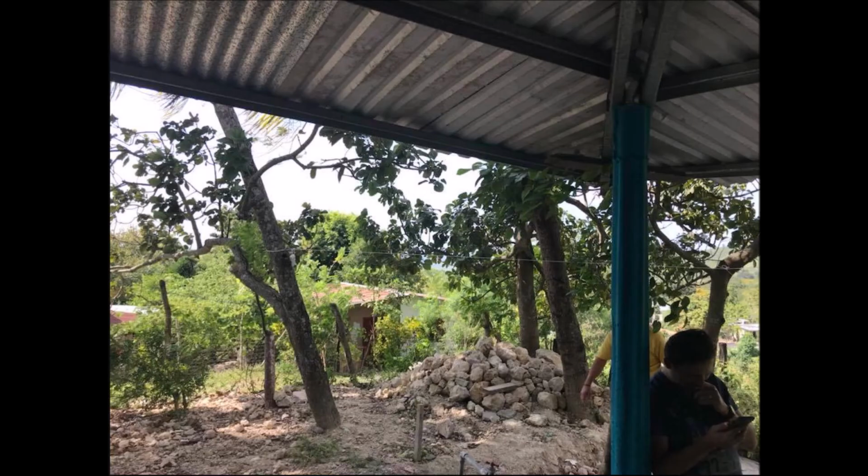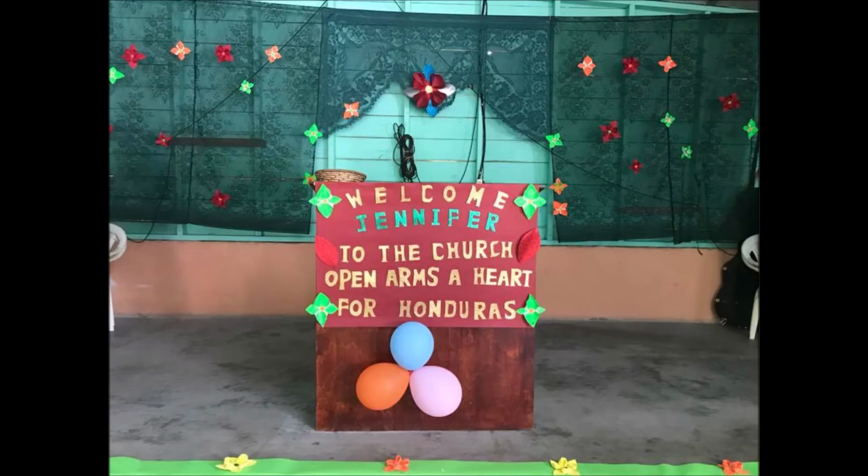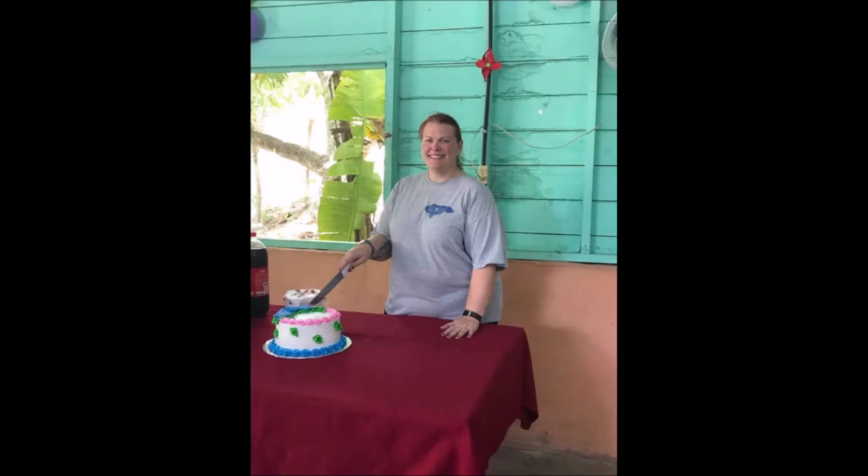Eventually, she plans to have some livestock. I know she wants to get chickens. She's got a dog, but she hasn't moved him onto the property yet. Here is the ceremony where they welcomed her when she finally moved down there permanently.